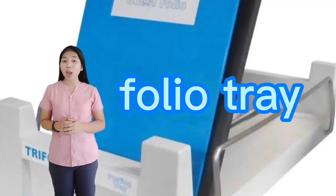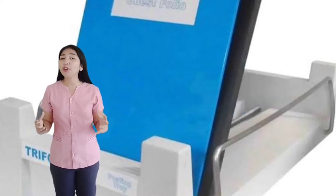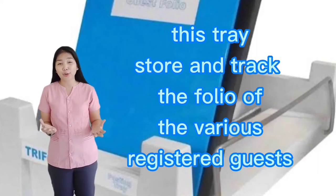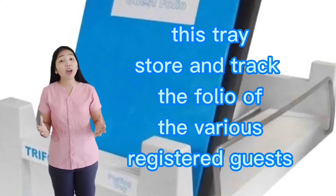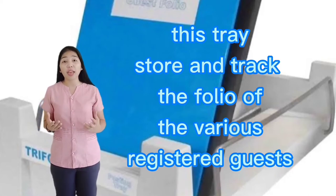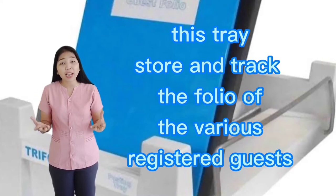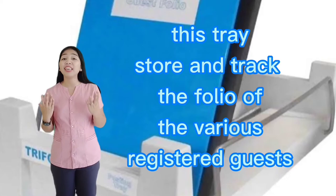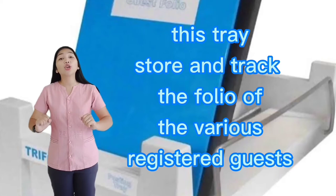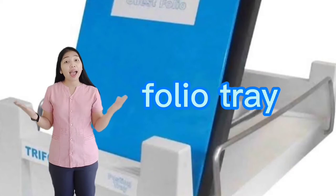Yes, it is a tray where we store and track the folios or the files of the various registered guests who often visit the hotel for future reference. Because there are some guests who continuously come and visit our hotel, we should have a ready record of their names, of their files, so that it will not be a hassle anymore once they want to visit our hotel again. And that is what we call a folio tray.